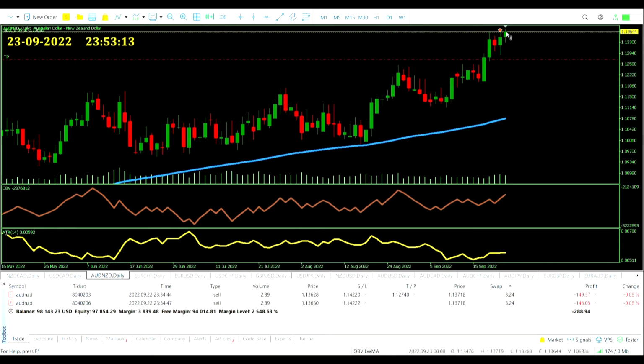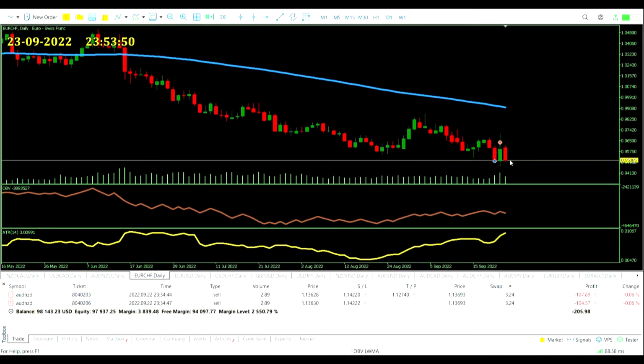Our Australian dollar, New Zealand dollar trade, that's closing around about our entry price. Down a little bit, around about $100 for each sub trade. So still some hope there. But overall, we are down currently in our balance to just above $98,000. So we need a winner here to get back into it. Euro Swiss that we took profit on yesterday, that's come down again, so promising trade there.